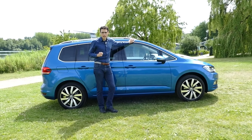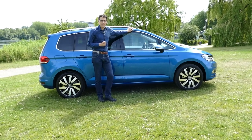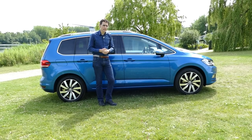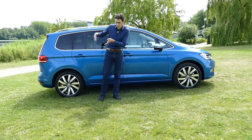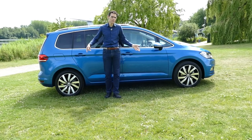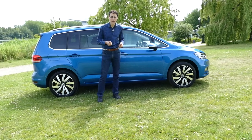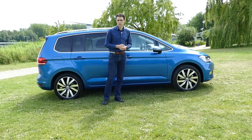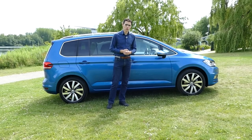The biggest change resulting from the new MQB platform, we see it right here at the side because the car is way longer, 13 centimeters longer, and the wheelbase is 11 centimeters longer. So most of the space the car got longer, it's really the wheelbase, and it's now 2.79 meters. And this will of course result in more space, especially for the legs of the rear passengers. So that will be a very important aspect here. We'll also soon show you in the interior.